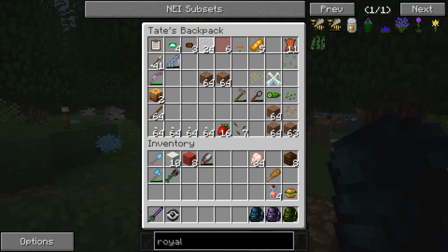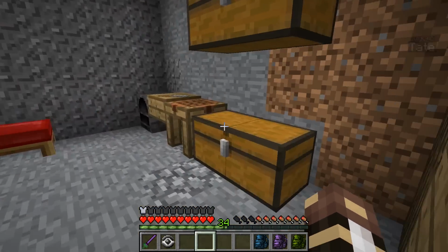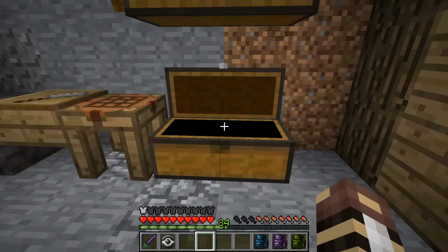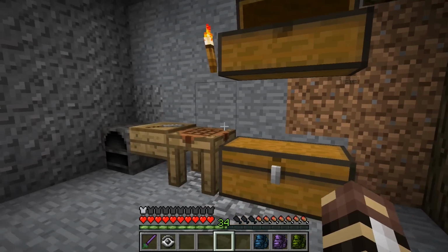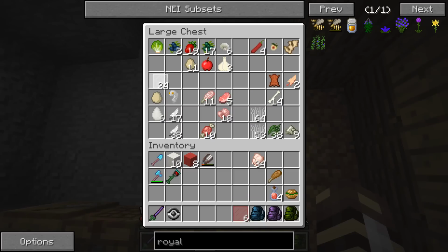All right, so that's done. Let's go ahead and put up the apiaries for now. I still have the extra glass picnic blankets. We could probably leave those in here, actually. That's what the Temperate Forest Zookeeper Station is for. I guess they'll just go up here. All right, let's get our glass picnic blankets out. They look really good, even if they do sound a little bit dangerous.